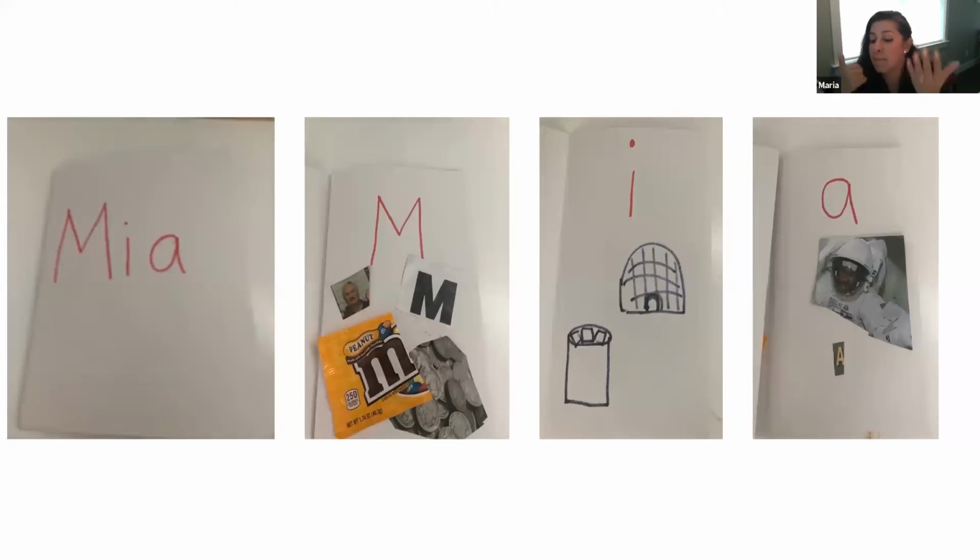For example, the name Mia. The front cover will have Mia on it. The next page will have the letter M and things that you helped cut out from a magazine or food box that start with the letter M. I cut out M&M's. We also cut out money and a picture of a man. Now we go on to the next page.